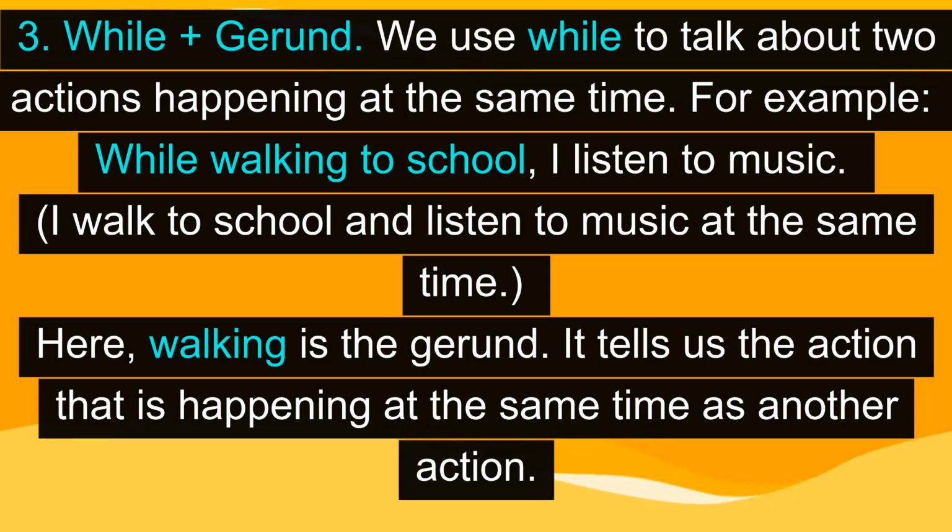3. While plus gerund. We use while to talk about two actions happening at the same time. For example, while walking to school, I listen to music. I walk to school and listen to music at the same time. Here, walking is the gerund. It tells us the action that is happening at the same time as another action.